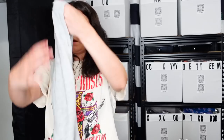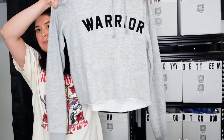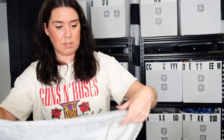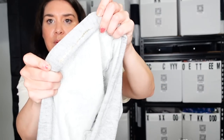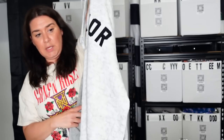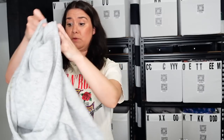This is Spiritual Gangster, size medium, warrior, says warrior. This is a cropped heathered gray hoodie, Spiritual Gangster, and it says Spiritual Gangster on the hood, up here in gold, says it right there in cursive. This hoodie retails for like $90, and the sold comps were between 40 and 50.